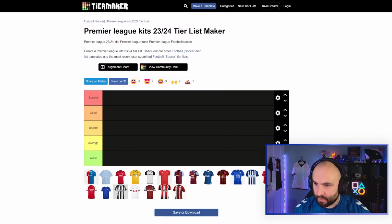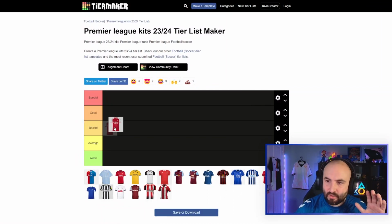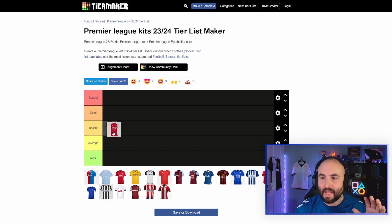So we're going to start with Arsenal. Where is it on this list? I like that it's an homage to the 92 kits. It's a little bit expensive on the 80 quid side, so it's just going to go in decent.